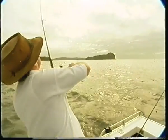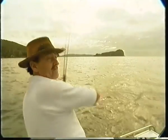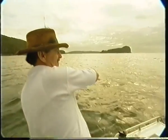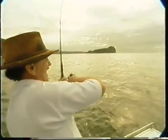Well, we've just come on a school of tailor in Broken Bay, having a bit of fun with these. Likely to find bonito, salmon, kingfish, schooling in Broken Bay just about all year round, but particularly from November to December through to about the end of May. We're tossing lures at them, of course. That's the best fun. It's the most active form of fishing, but you'll get them on bait too if you're just out after a feed.